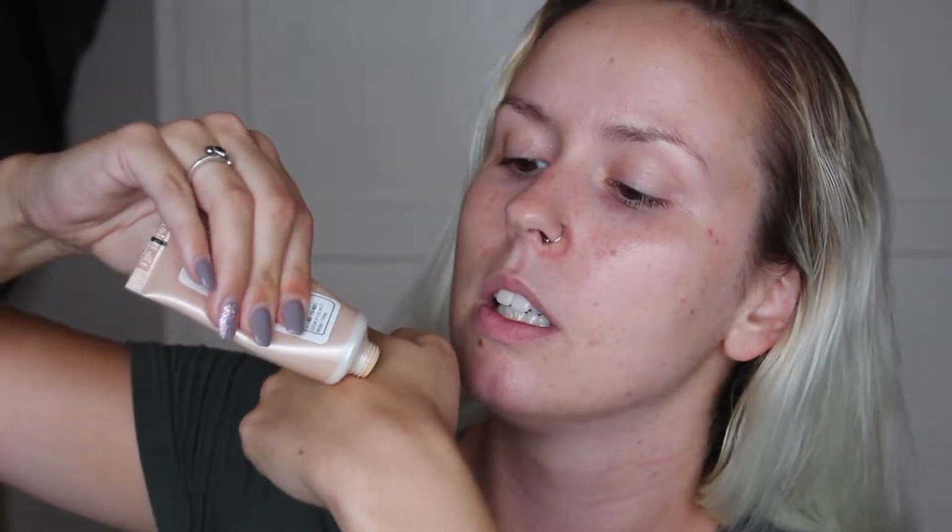All I do is I just use the back of my hand, and I don't know if you can see this, I put a dollop of the skin tint on, so the lighter coverage. And then I use even less of the Pro coverage by LA Girl. I do half a pump. I don't even do a full pump. If you want more coverage, you could totally put more of this and less of the other.